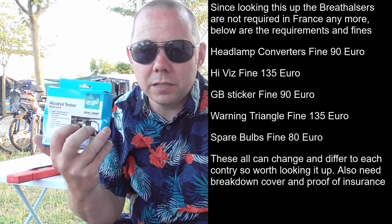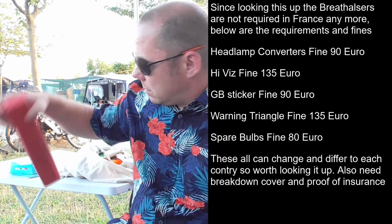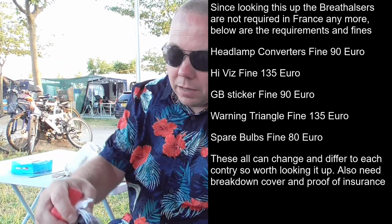Alcohol testing kit. This is essential in France. You can get pulled over by the police and asked to use it, or asked to produce it, so you do need to have these in the vehicle. They're only a couple of quid on eBay. This is something we should have in the UK.